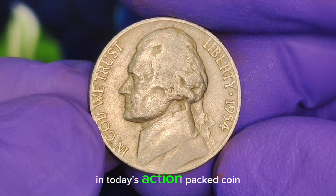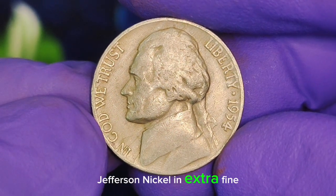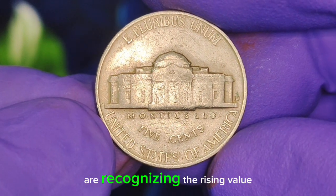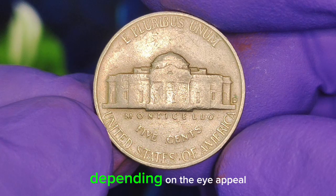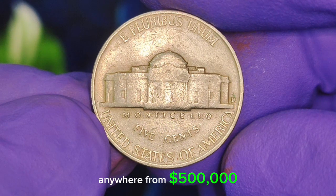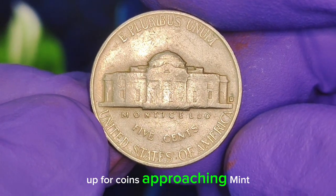In today's action-packed coin market, the 1954 D Jefferson nickel in extra fine condition is generating major buzz. Collectors and investors alike are recognizing the rising value of these mid-20th century coins. Depending on the eye appeal, luster, and surface preservation, these coins are currently valued anywhere from $500,000, and that value only goes up for coins approaching mint state.